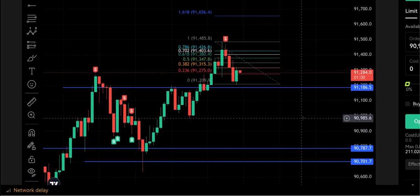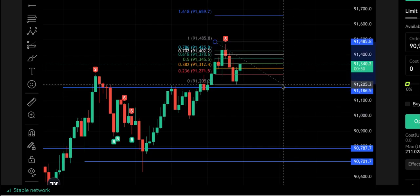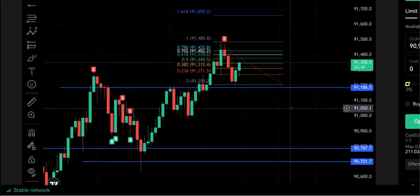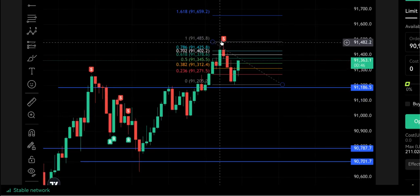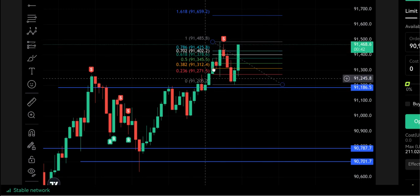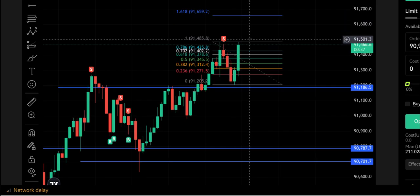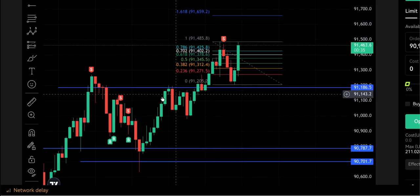Bitcoin on the 1 minute time frame, and you'll see if it pushes up here, it's at 618 or 702 and gets rejected, then this was the 5th wave. Nope. There it goes. Okay, that was the 3rd, 4th. Here's the 5th, up towards 91,659. Would I hit it?